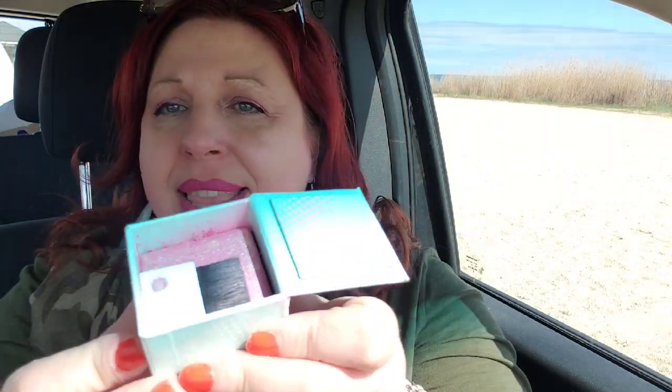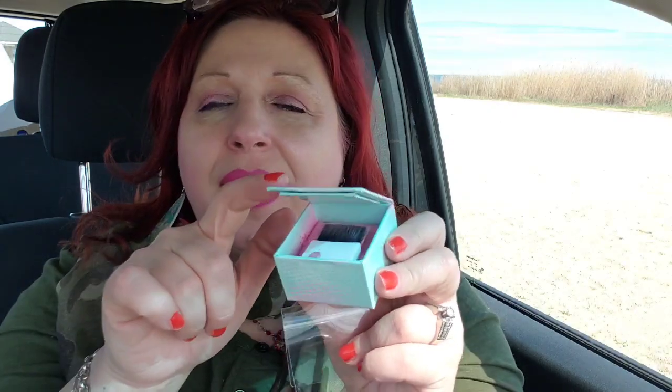I love it. I don't know if you guys can actually see it, but it smells wonderful. It's just a light strawberry fragrance, and then you put it in there, and it's magnetic. I have to find 30 of these so that I can give these out.